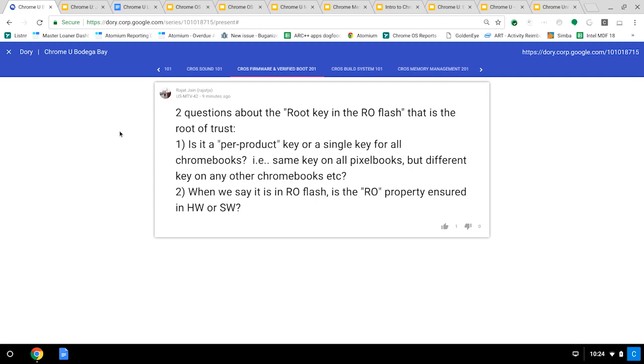And then when we say it's in read-only flash, the read-only property is ensured in hardware, but it's also sort of ensured in software. Write protection for SPI flash chips is sort of a two-step process. That pin that actually protects the flash chip is really just protecting a register inside the flash chip that tells it which region we want to protect with write protect and tells it to enable or disable. And so you actually have to combine the hardware and the software inside the chip to get the write protection settings that you're looking for.